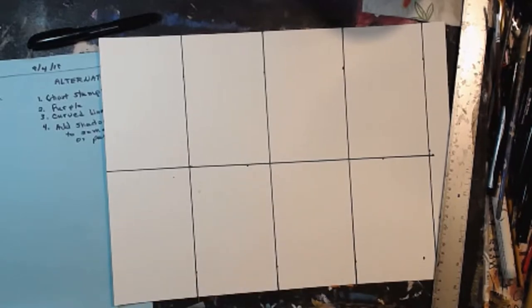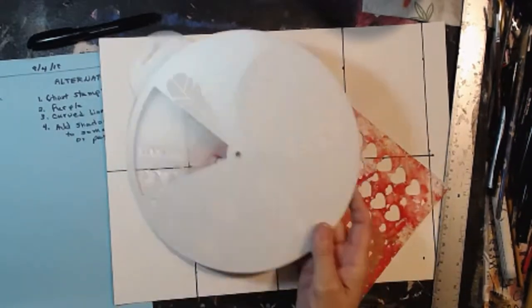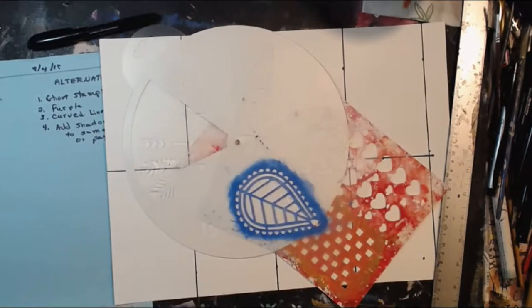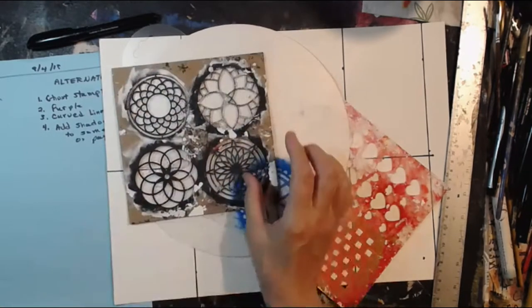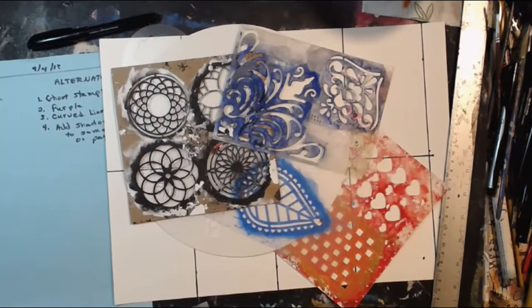I've got these. Yeah. I like those leaves. You know, it'd be interesting to mix those two stencils. Stencil through a stencil. I kind of like those. Alrighty, let's hurry on because she's not going to want to wait on me.